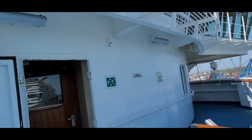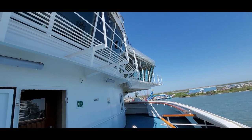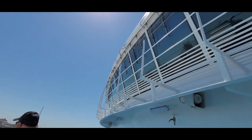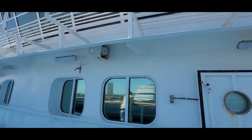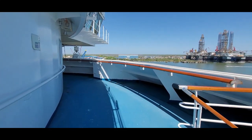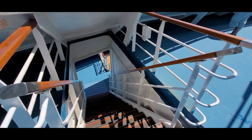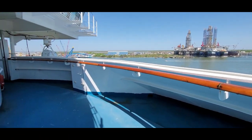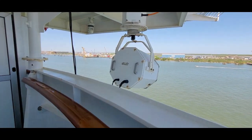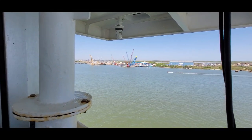And right above us is the bridge. Zoom out a little bit. There we go, and there's the bridge. And then there's the door that we came out. Let's go over here and see what this looks like. And of course you can go down here. That would be deck 6, and then deck 5, which I think might be crew deck down there. See right there, that's one of the cameras.